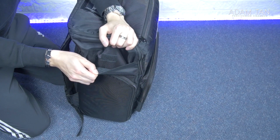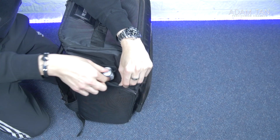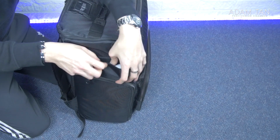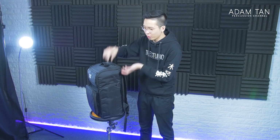There is a Velcro pocket on the top, which can be used to store slightly longer objects, like say an umbrella. I think you'd be hard pressed to fit a water bottle in there, but maybe an umbrella or some sticks that you need to pull out very quickly, or even a conductor's baton.